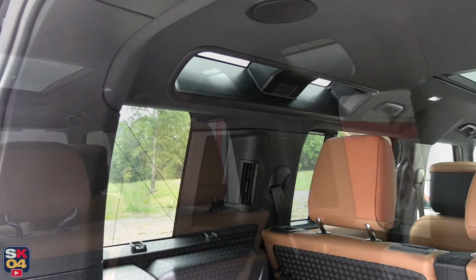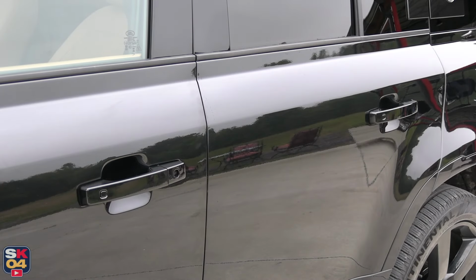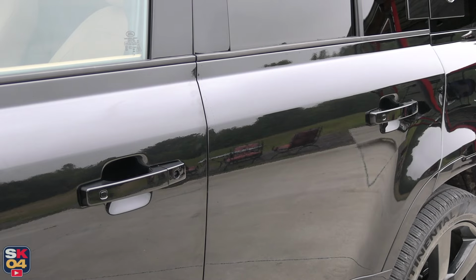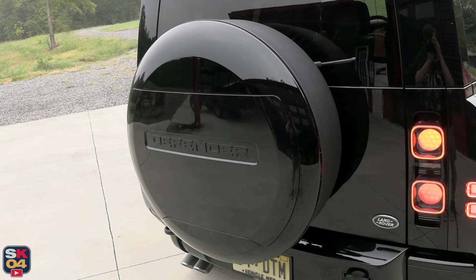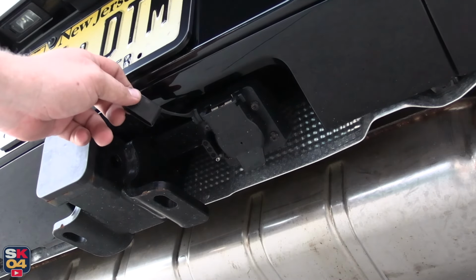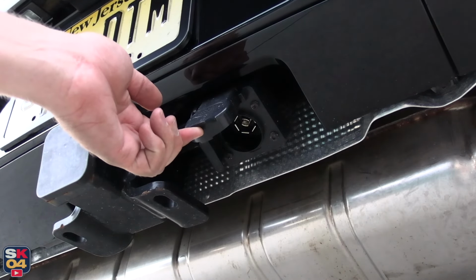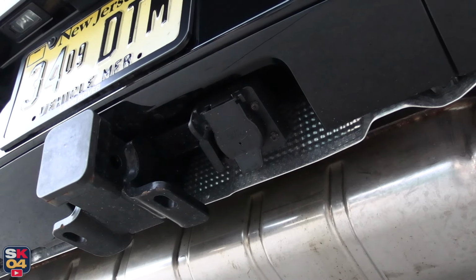With the available tow hitch receiver, you get both 4 and 7 pin electrical connectors for convenient hookup and a towing capacity of up to 7,716 pounds. An advanced tow assist system allows you to back up with a trailer while the vehicle itself takes care of the counter steering on your behalf, helping keep whatever you're towing straight.